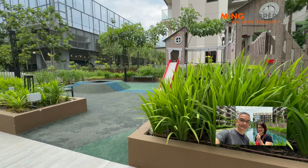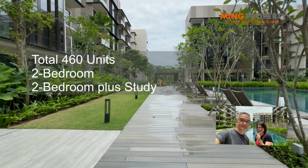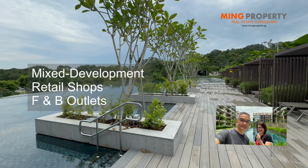Dairy Farm Residences has a total of 460 units and it comes with various types and sizes, consisting of 2-bedroom, 2-bedroom plus study, 3-bedroom, and 4-bedrooms. Dairy Farm Residences is a mixed development with retail shops and F&B outlets.